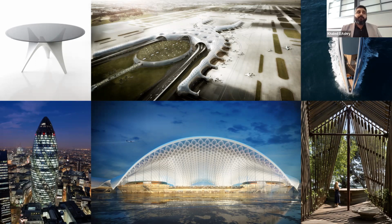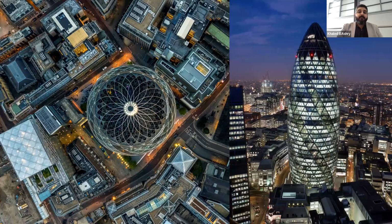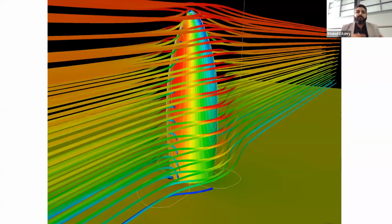And projects around the globe as well, but all of it started for the team with the Gherkin, which now is probably around 20 years ago. It was a pioneer project at this time. For example, it was one of the first projects that used CFD to simulate wind around the building.